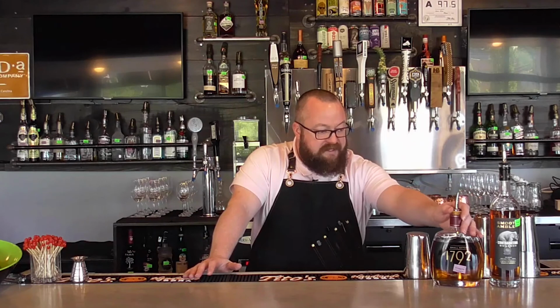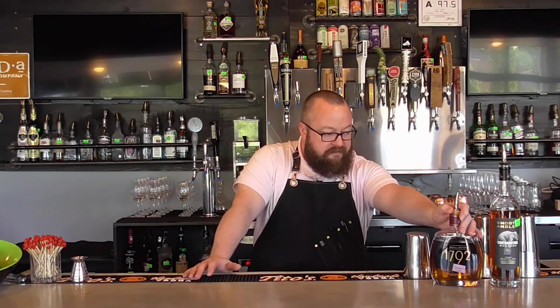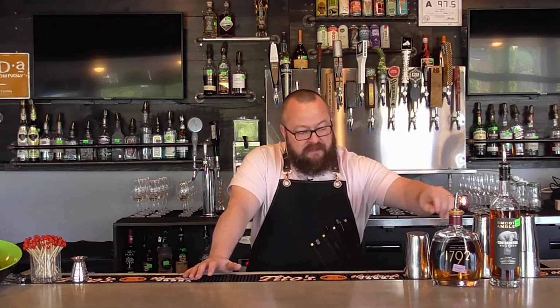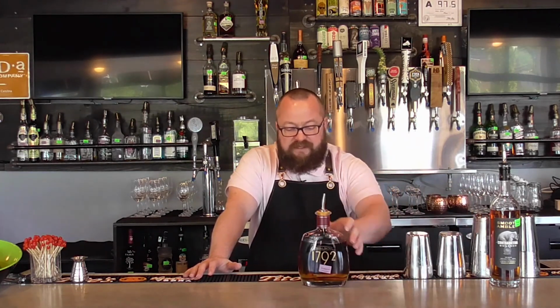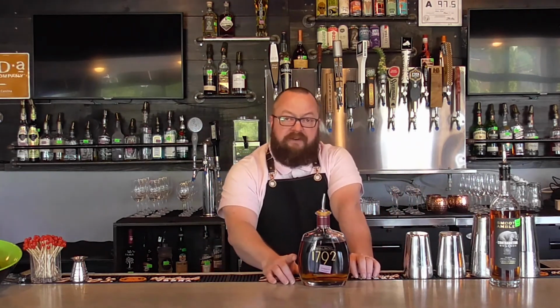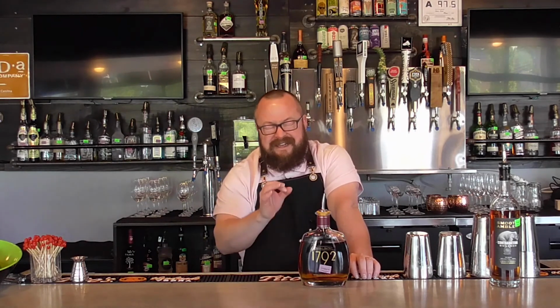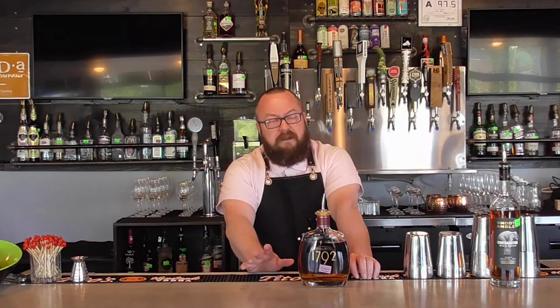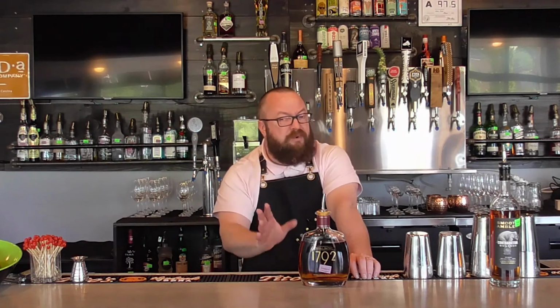This is Small Batch 1792 out of Kentucky, which is really, really amazing. This one is one of my favorites for several reasons. But one of the reasons why I love it is because of the price. It is an exceptionally reasonably priced bottle. Around here, I think it goes for about $25, $26 a bottle.